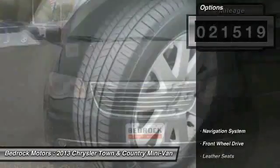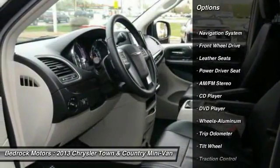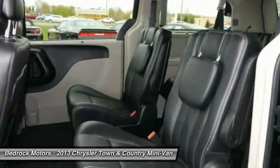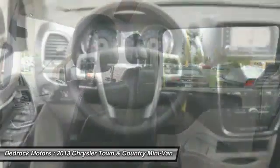Here are some of this vehicle's great options: DVD system, traction control, third row seat, anti-lock braking system, navigation system, HomeLink garage door opener, power steering, air conditioning, front aluminum wheels, cruise control.